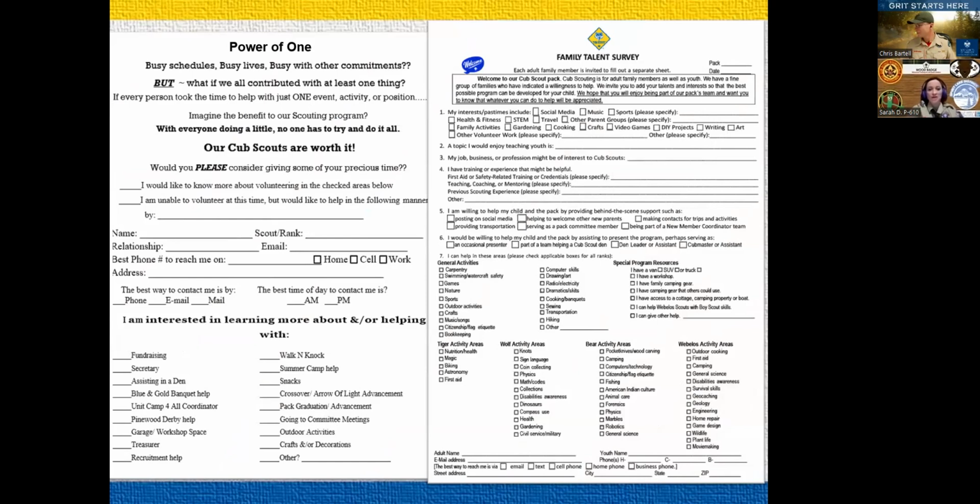So there are some resources available online. There is a Power of One page that Chris is going to put the websites of both of these in the chat. The Power of One page or paper I found online was really cool, and I've heard about it from somebody at council, and it was in an archive page, but I think it's still a really good tool that you can use. As you can see, it's talking about how everybody has busy schedules, busy lives, busy with other commitments. But if everybody in the pack were to contribute at least one thing, then the pack is going to run a lot smoother.